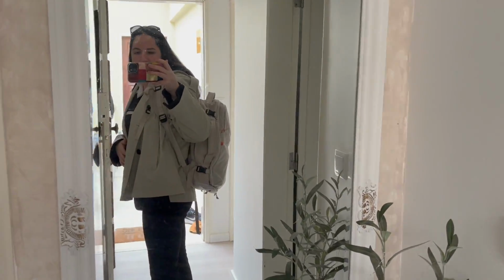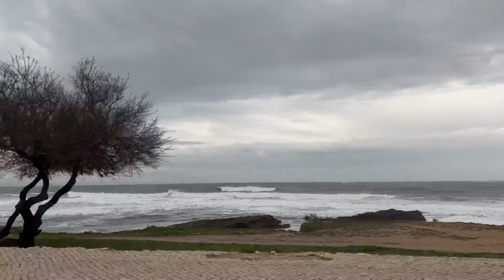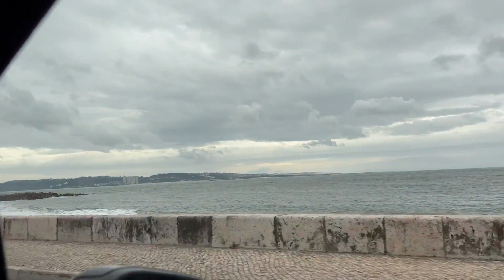And the first order of business for our trip was actually dropping off this little guy with my mom because unfortunately he did not come with us on our trip. We had a little scenic route to my mom's house and to the airport. We live right next to the ocean, and after dropping him off, we headed on to the airport.